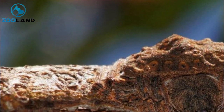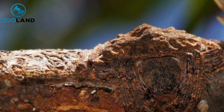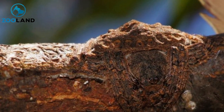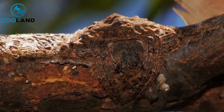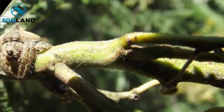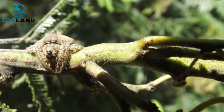Actually, believe it or not, for as scary as these spiders look, they're actually harmless. Despite having venomous relatives, the wraparound spider's venom doesn't pose a threat to human beings. Even with a few strikes against it in the appearance department, the spider still manages to win over some people with its clever camouflage abilities.